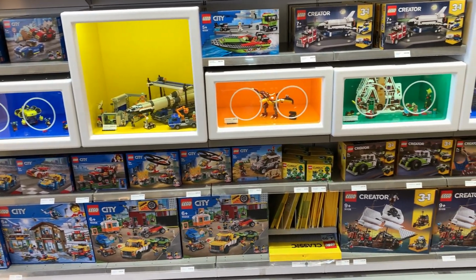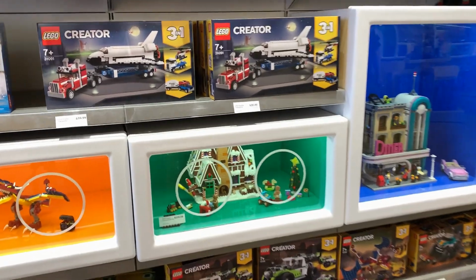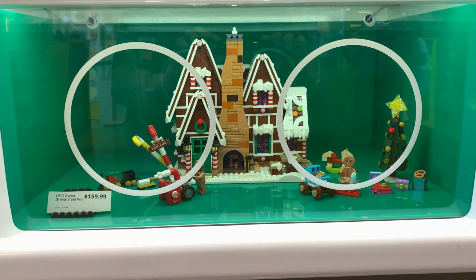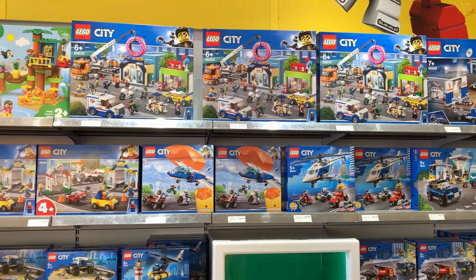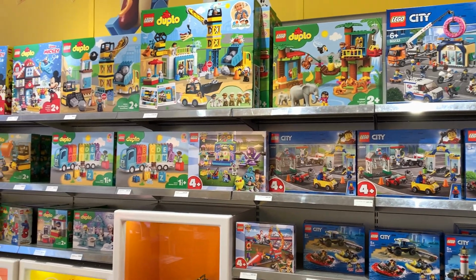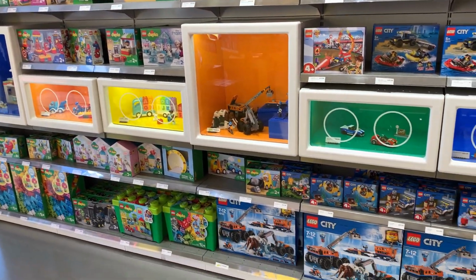Make sure if you're in the Dreamworld Lego shop that you join their VIP program. Basically, you gain points by purchases that you can use on future purchases, as well as you'll get emails for early access to certain sets. They come out early, they're available before the rest of the public can get them.